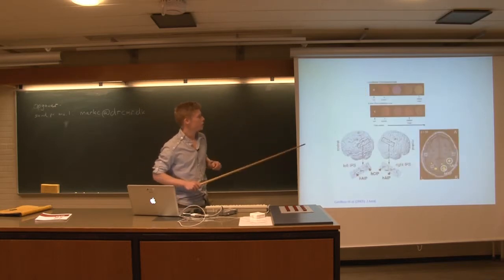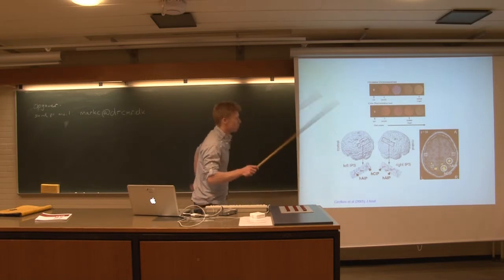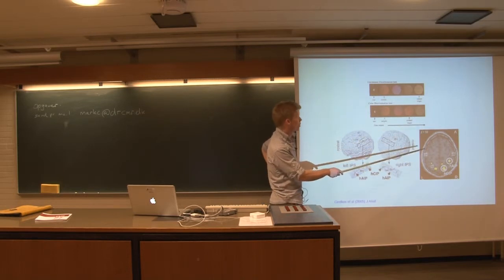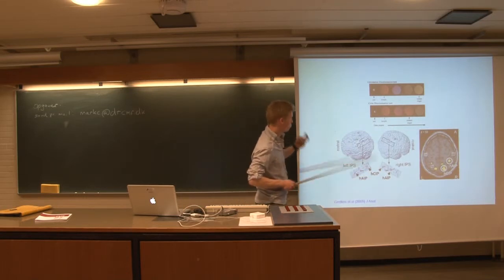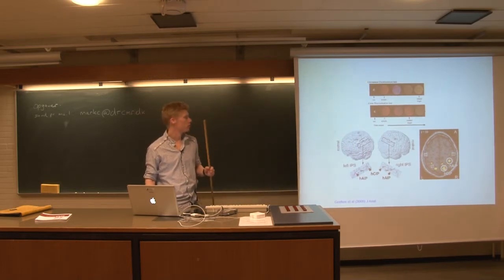Another feature could be color discrimination, or orientation discrimination. So in this case, you also have parietal areas that process these different types of features and are actually able to locate them in the parietal lobe. So it's not just basic features in the primary visual cortices.